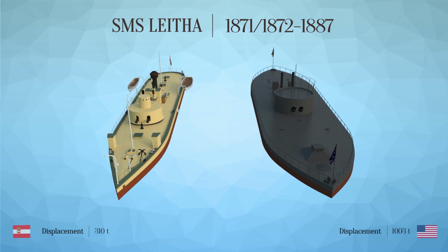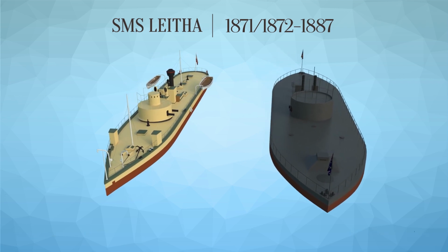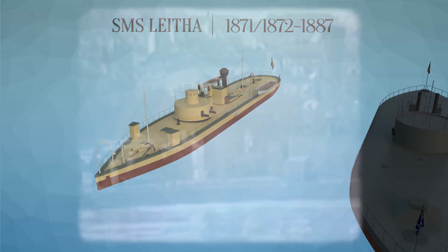The suspension of the turret was more modern and could be rotated more easily. Also, it was equipped with breech-loading guns. Furthermore, it had a folding chimney in order to pass under low bridges.